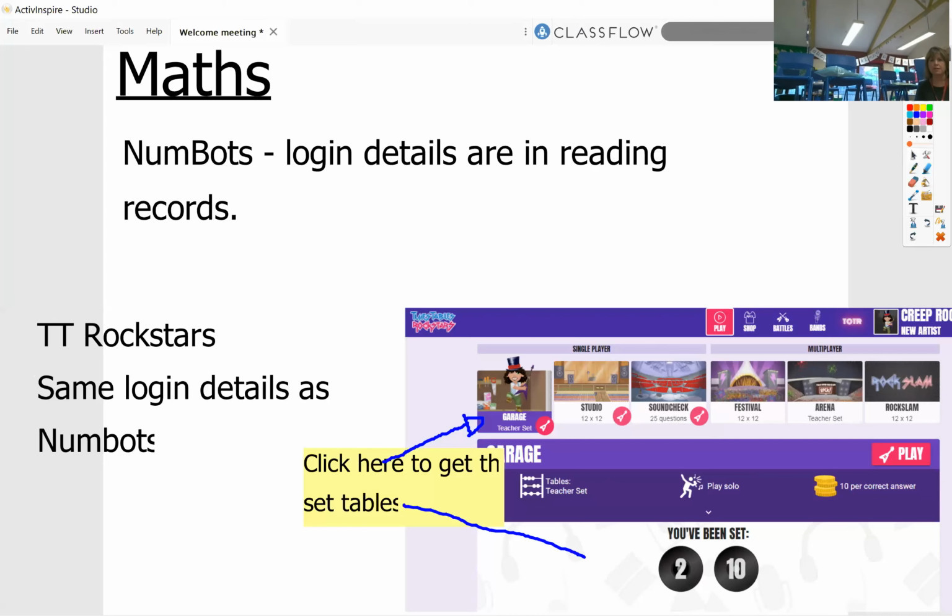It's really fantastic to see lots of the wonderful maths homework that your children have been doing already. And we've loved seeing that on Class Dojo. That's really, really good.